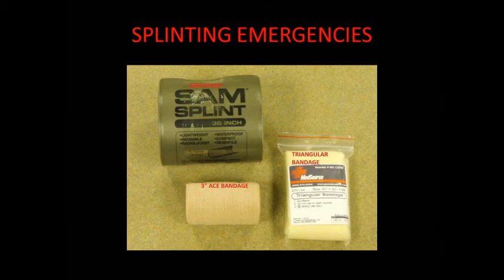Lastly, to the far right is a triangular bandage which can be used to make a sling for an injured arm or shoulder, or could also be used as a tourniquet in the situation that there is significant bleeding.